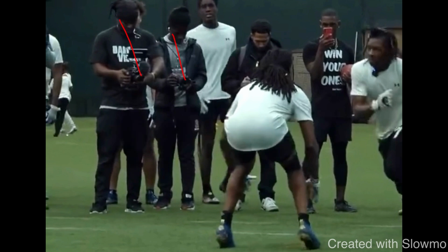Now, I don't blame this wide receiver. I blame everybody that's on their camera phone and nobody is actually coaching back here, which is the whole point of doing anything in the offseason: to actually get coached and to actually get better. But nobody cares about that. Everybody cares about the hype. Everybody, oh, the exposure. I'm going to put this cool video on YouTube. I'm going to put this cool video on my Instagram to show that I was here. Nobody's coaching and nobody's getting anybody any better.